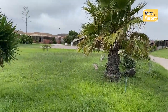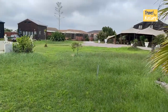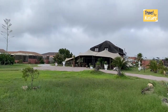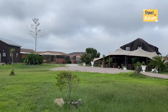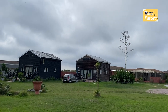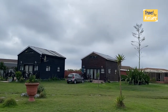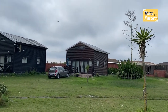This looks very secure. So there's about three cottages. That one, I think it's gonna accommodate quite a number of people. And then we have this one over there. I'll show you inside. There's another one there. So there's three cottages. They all got downstairs and upstairs. Pretty nice.